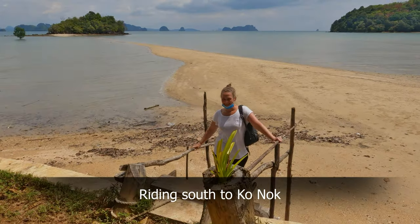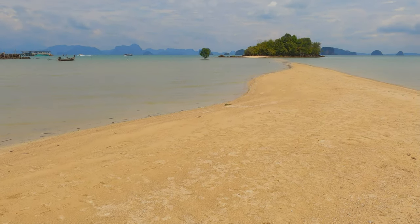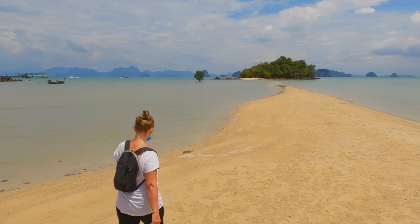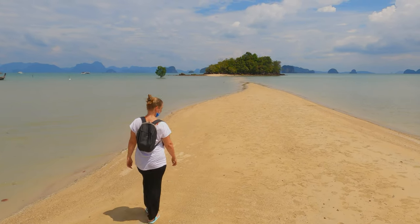And then, just south of the pier, in front of Takao Beach, you will find this small island, Koh Nok. It is accessible by foot because of the sandbank that connects the beach to the island. You will have the most beautiful view on the sandbank when you come in the middle of low and high tide.